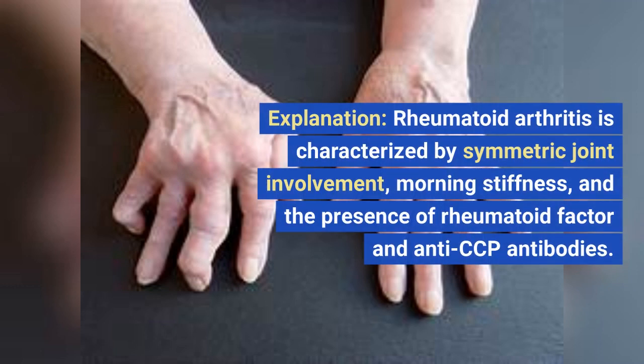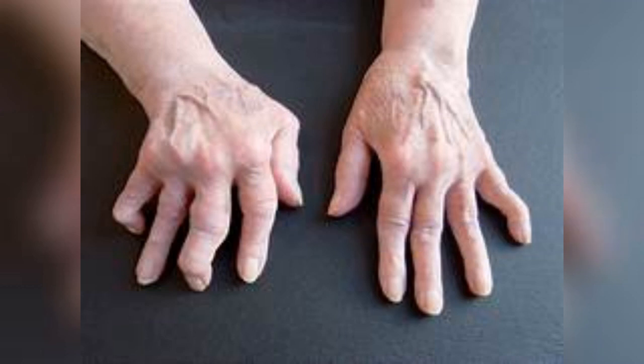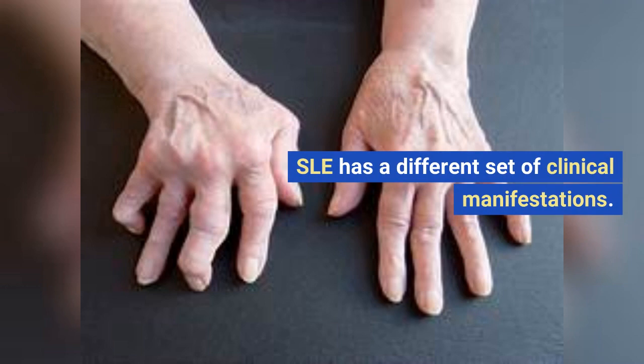Explanation: Rheumatoid arthritis is characterized by symmetric joint involvement, morning stiffness, and the presence of rheumatoid factor and anti-CCP antibodies. Psoriatic arthritis is associated with psoriasis and can present with dactylitis, sausage fingers, toes. SLE has a different set of clinical manifestations.